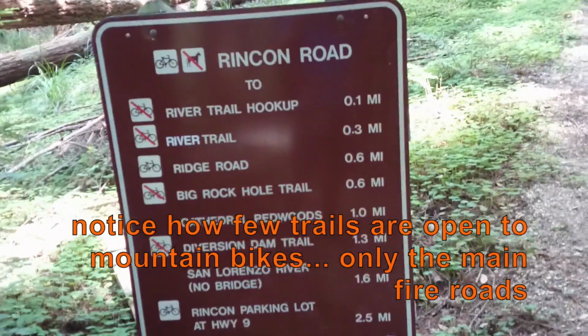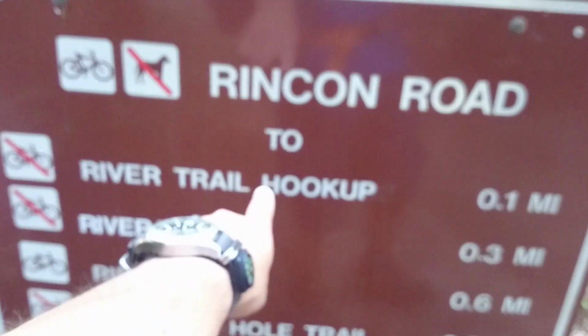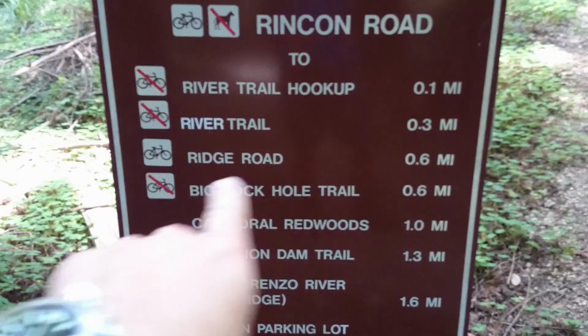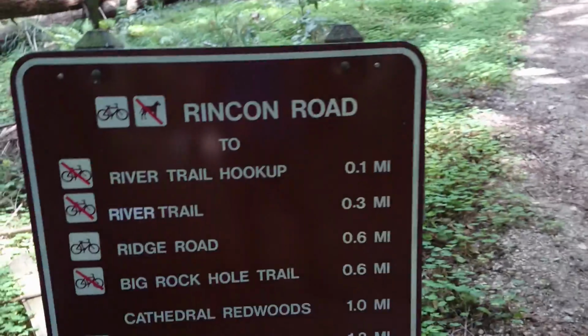So I'm kind of at the end of Rincon Road, and I just came from here, River Trail hookup, and there's a whole bunch of really cool stuff to do that I completely missed. So I'm going to go back up that way, backtrack 0.1 miles, and explore all this stuff. So come on, let's go.